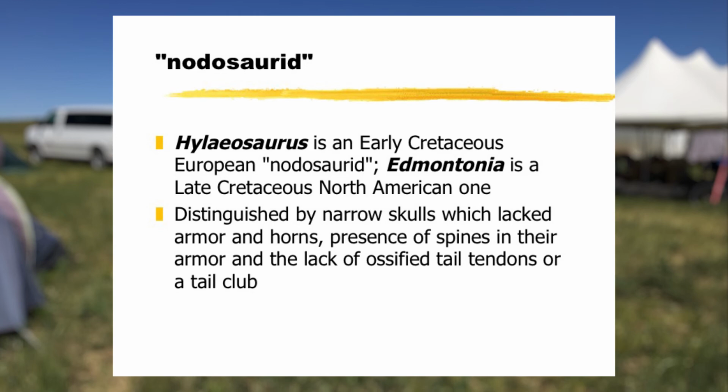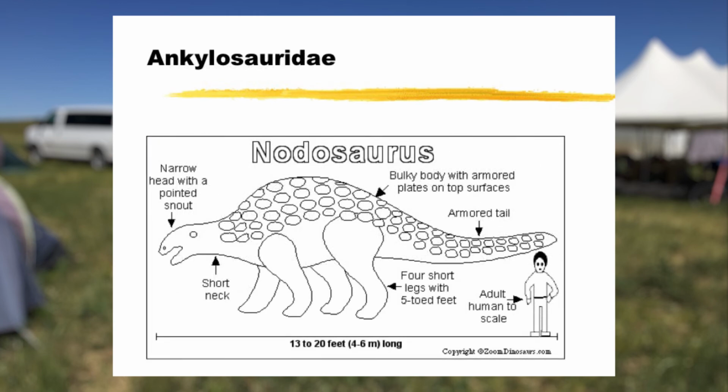They have narrow skulls. They didn't have much armor or horns. They didn't have spines, and they lacked ossified tendons in the tail and lacked a tail club. So here you see just a cartoon of a nodosaur. I show this because it illustrates how big they are.